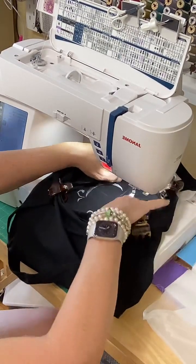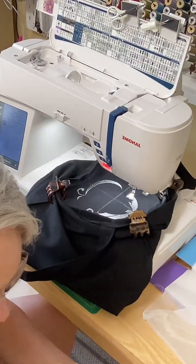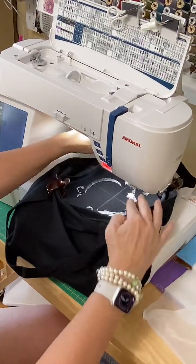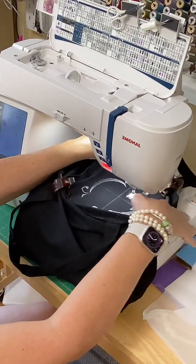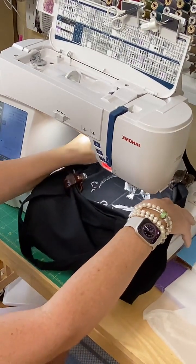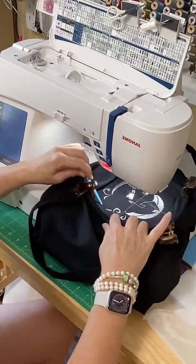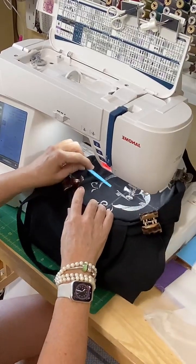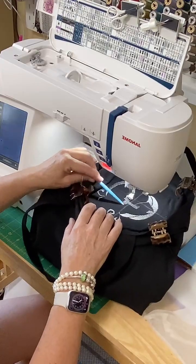So this still has a stem to go up here. I need to be using a stylus instead of putting my fingers back there because I don't want to get sewn in. That's never happened. Alright. Ooh, look, it's sewing the tooth in the mouth. Here's the mouth.